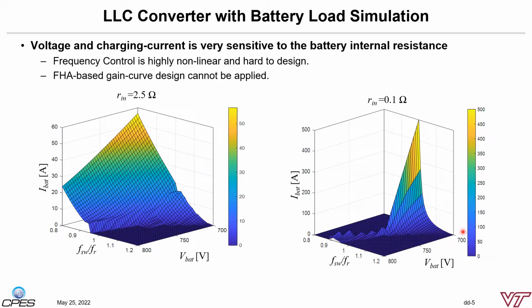It means the frequency control is very hard to design for the charging power regulation. Also, at the higher battery voltage range, the converter cannot deliver enough output current, even if you operate in a very large range of the switching frequency. So these behaviors are very nonlinear, and the role of this battery internal resistance will make this single-stage variable frequency control-based LLC converter very difficult to design and operate.